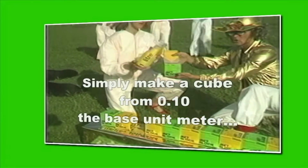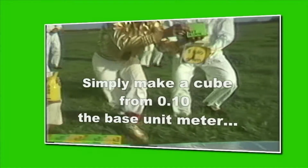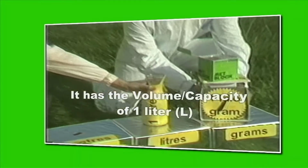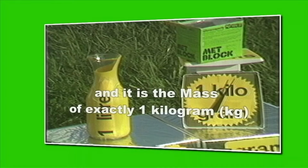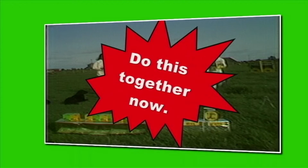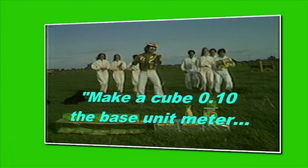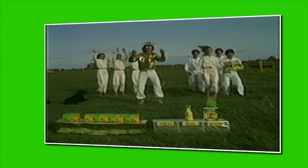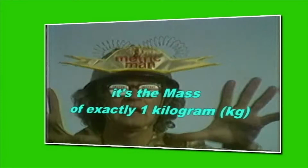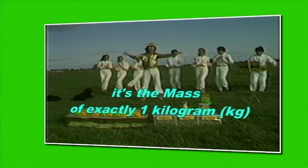Simply make a cube from 1/10 the base unit meter and fill it with water. It has the capacity of exactly 1 liter and the mass of exactly 1 kilogram. Do it with me now. Make a cube 1/10 the unit meter. It's the volume of exactly 1 liter. It's the mass of exactly 1 kilogram.